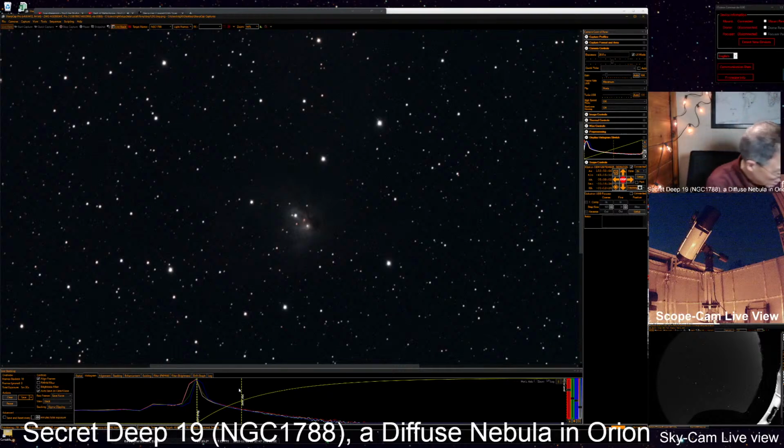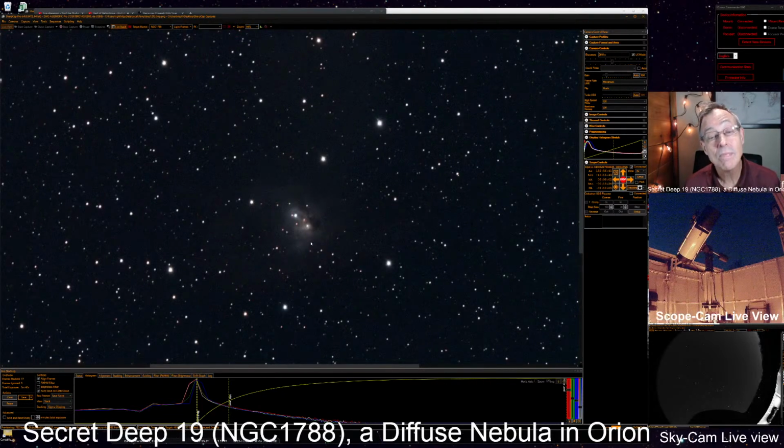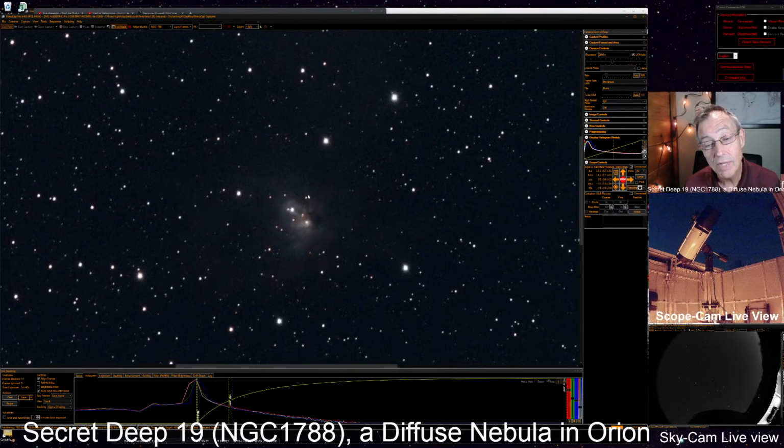He says, if you look carefully, there's a larger halo around it. Let's see if we can illuminate that larger halo a little bit more. See the halo? Again, that's just by boosting up the mids a little bit after just 5 minutes and 40 seconds.